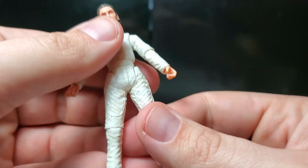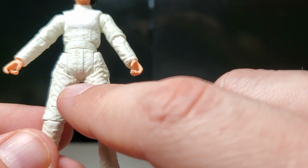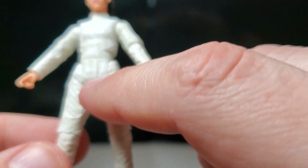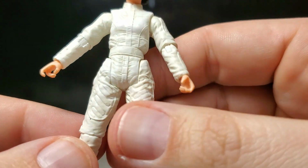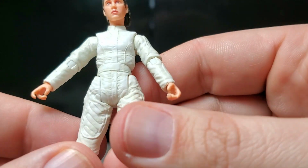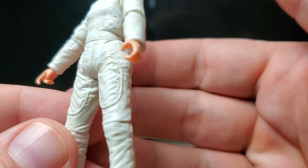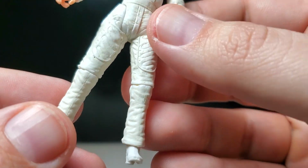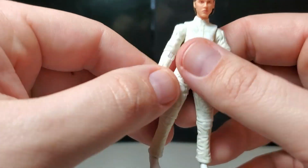Some problems you can have with action figures is the joints on the inside get glued together, or from paint, or the plastic's just not hard enough, and if you try to move this around too much, it'll just tear off. So my Princess Leia has that issue, so I'm going to be careful with that.